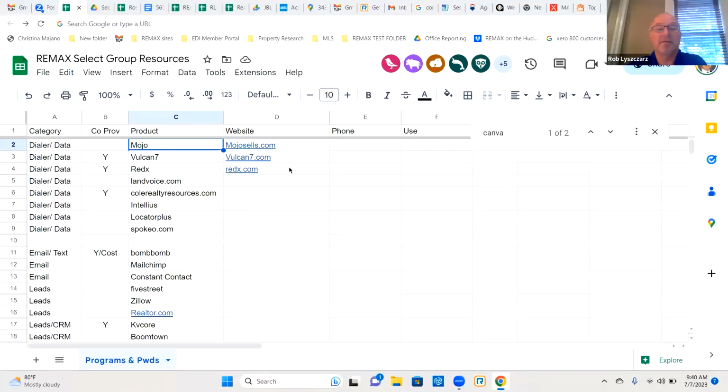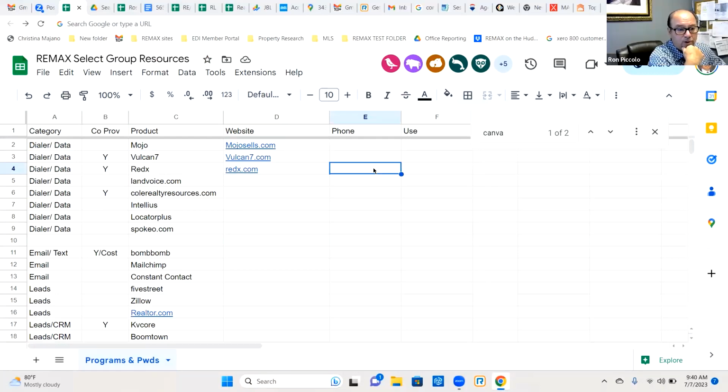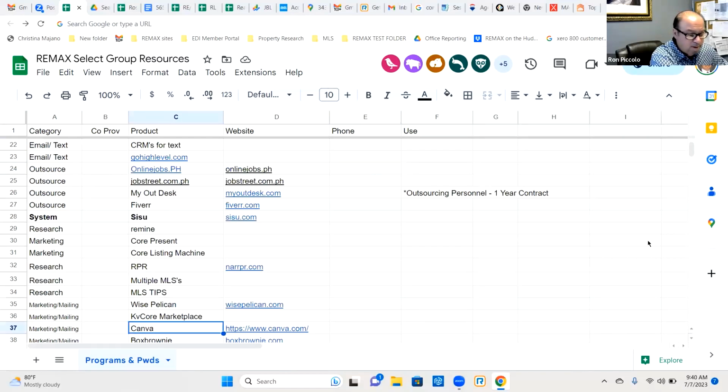Okay. And, Ron, what's the expectation with RedX? Like if you were to talk to a colleague in a coffee shop and say, hey, I use it for X amount of time and here's my expected return on it. I've never used Vulcan or Mojo or any other than KV Core, but RedX seems to be more productive for me and for the agents that I'm working with. We do get expireds, we get the FSBOs, cold calls. Some of the numbers are outdated, but it's hit and miss. If you stick with it, it does pay dividends.